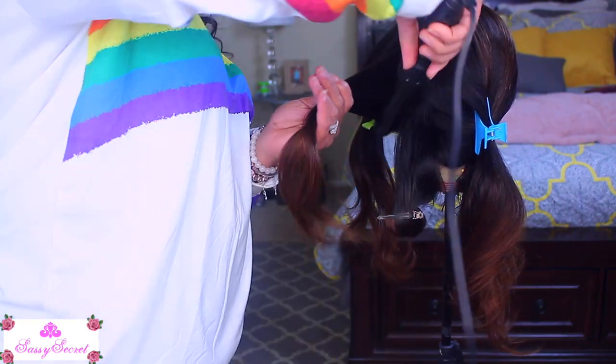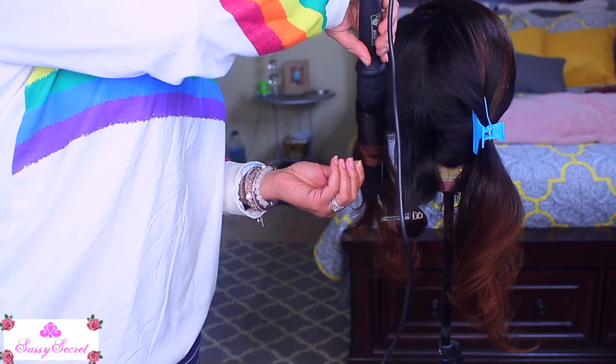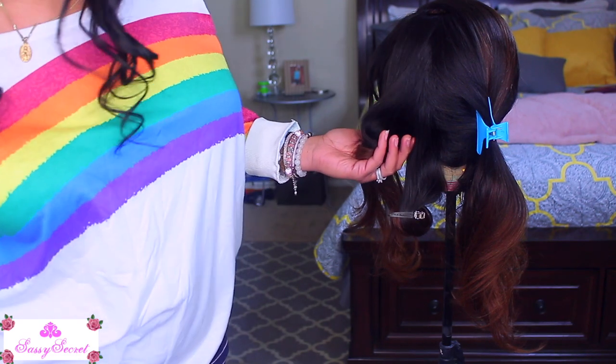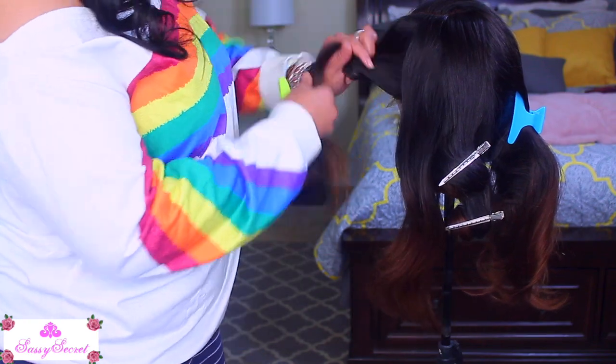And because I'm using a 1.5 inch barrel, I'm taking the hair in bigger sections so that it does not take me as long to hot curl this unit. And the temperature that I have the wand on is the highest, which is 450.